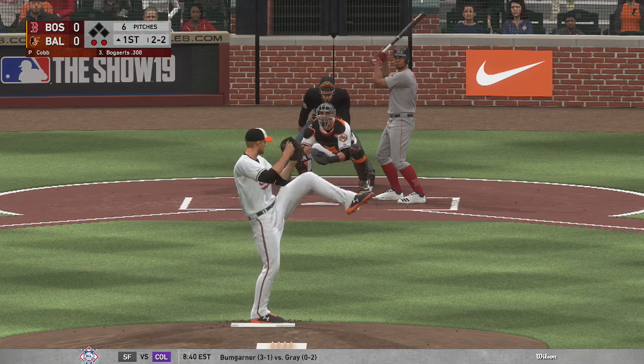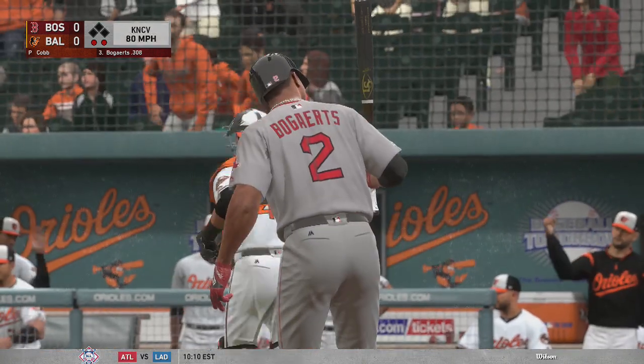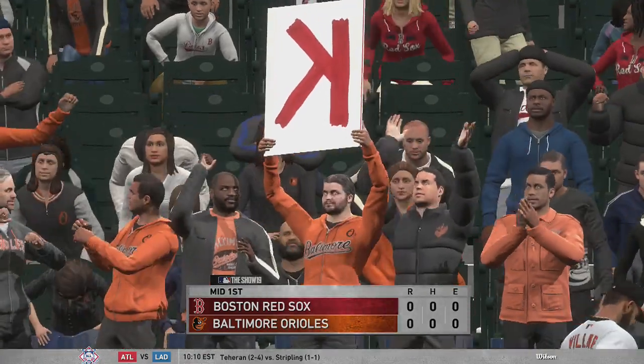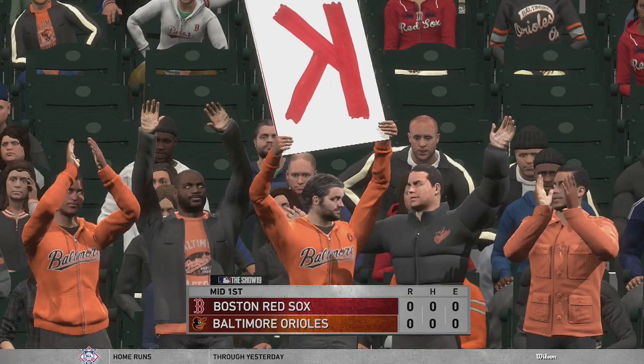The 2-2. Curveball locks him up, strike 3, and that's the 3rd out. Down in order go the Red Sox. Sox nothing. O's coming to bat. You're watching Major League Baseball on the show.